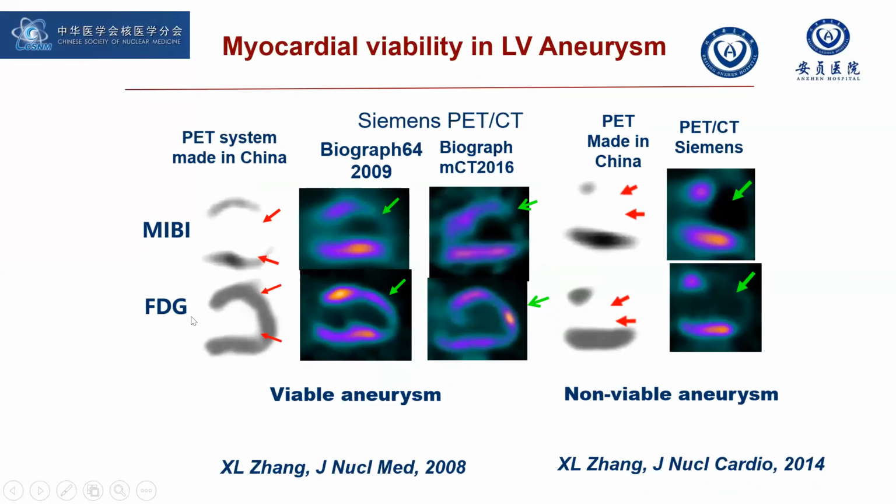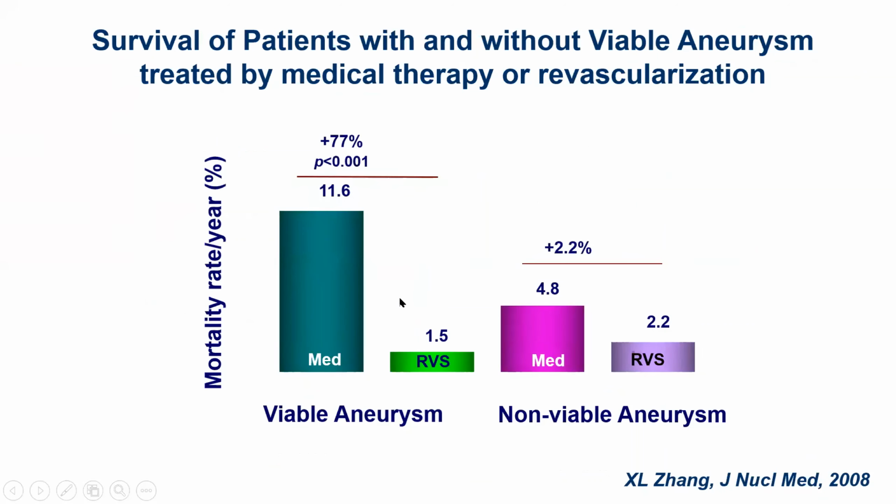In 2002, I started to focus on myocardial viability in patients with left ventricular aneurysm, because in routine clinical practice, more than 30% of patients have an aneurysm. So I wanted to look at the prognosis of these patients. We found that in patients with viable myocardium, the annual mortality was a high 11.6%, which was significantly higher than in patients treated by revascularization.